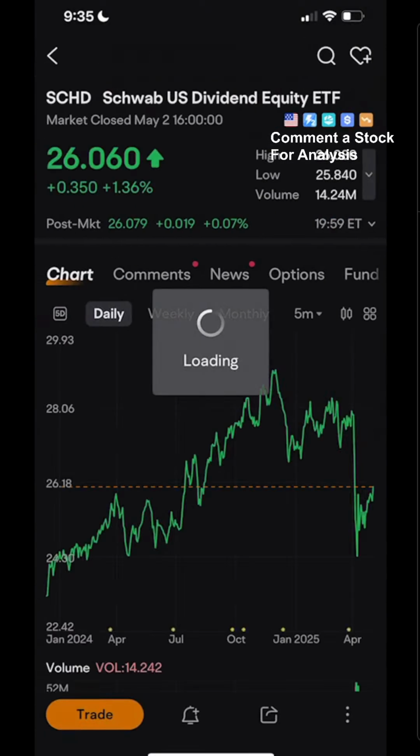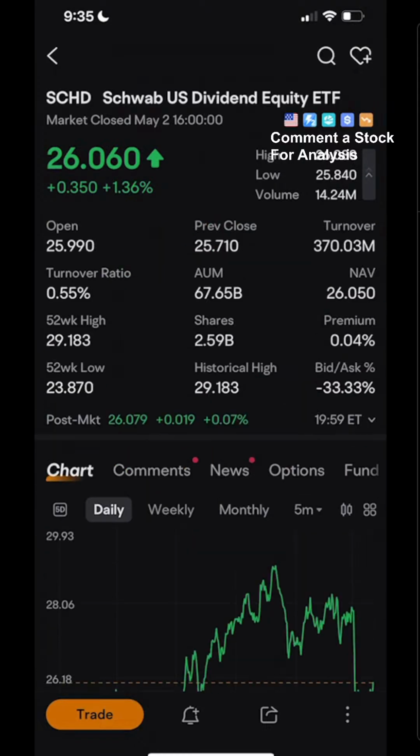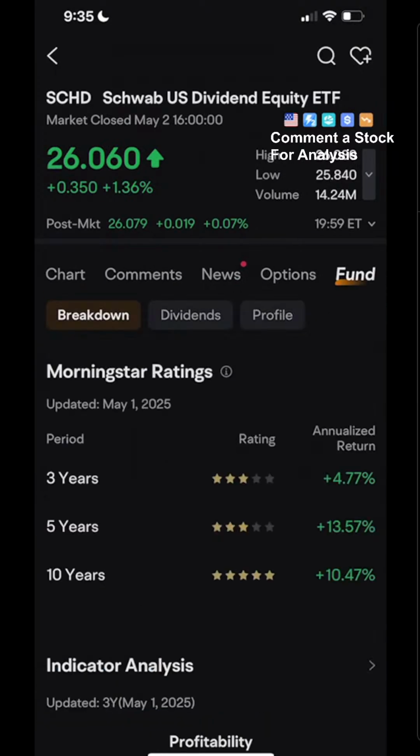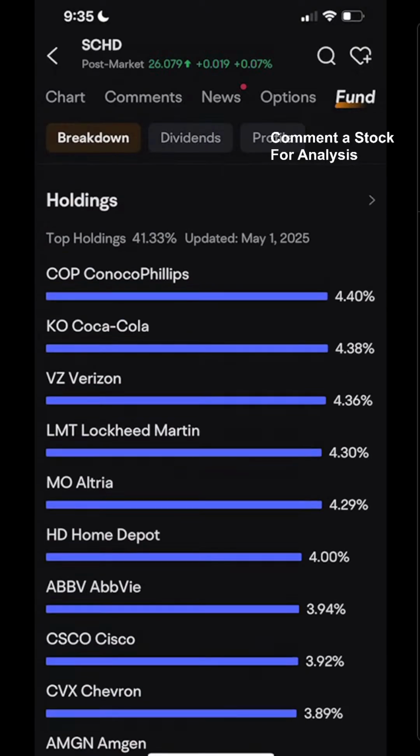Someone's been saying SEHD. Yeah, I haven't looked at SEHD either. This is a dividend growth ETF. It's mainly a higher yielding dividend ETF. They have exactly a 4% dividend yield. So you basically get 1% of your money back a quarter. And yeah, they own a lot of the higher yielding names like ConocoPhillips, an oil stock, Coca-Cola, Verizon, Altria, Lockheed Martin, Home Depot. These are all the higher yielding stocks.